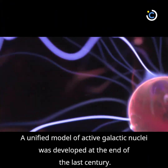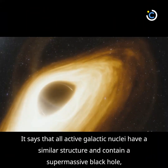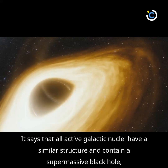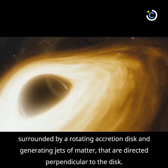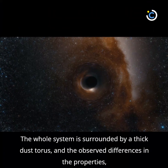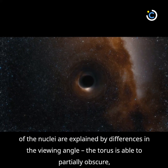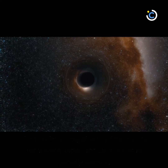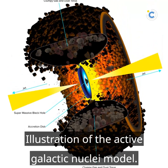A unified model of active galactic nuclei was developed at the end of the last century. It says that all active galactic nuclei have a similar structure and contain a supermassive black hole, surrounded by a rotating accretion disk and generating jets of matter that are directed perpendicular to the disk. The whole system is surrounded by a thick dust torus, and the observed differences in the properties of the nuclei are explained by differences in the viewing angle. The torus is able to partially obscure the black hole from the observer or completely hide it.